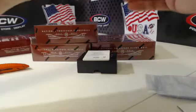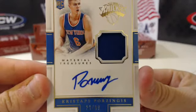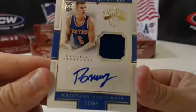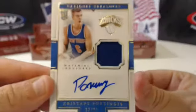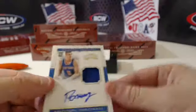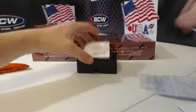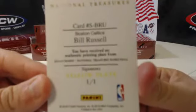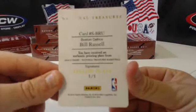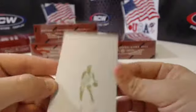For the Knicks, Kristaps Porzingis, Material Treasures, number 299, Porzingis. And your printing plate for the Celtics, yellow, 1/1, Bill Russell. This is from last year's National Treasures. Bill Russell 1-of-1 printing plate.